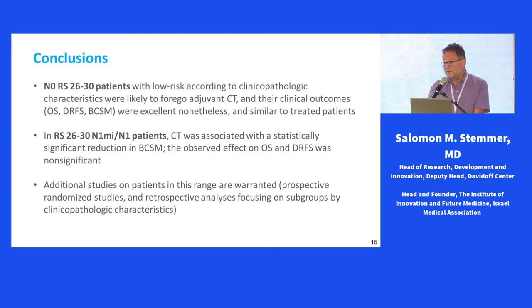I am not so sure what the answer will be because our sample is too small. And I think that waiting another 10 years for the prospective randomized trial for N0 26 to 30, I'm not so sure is so ethical. But that's my personal bias.